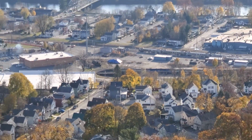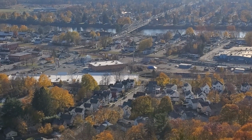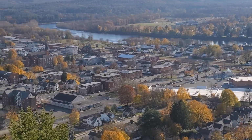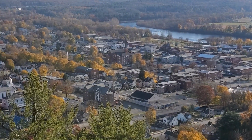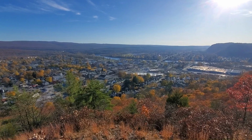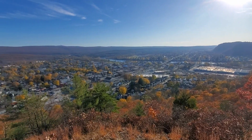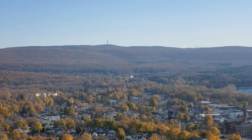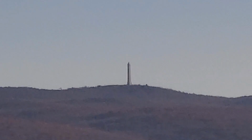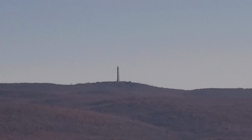So I'm up off of Skyline Drive. It's actually a park up here where you can see over Port Jervis. And as you can see, this is an incredible view from up here. I'll give you a wide angle. There you go. So our next stop actually is that monument right there, which is Highpoint Monument over in New Jersey.